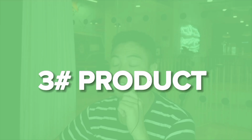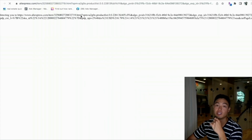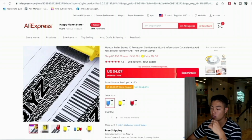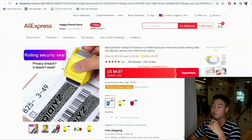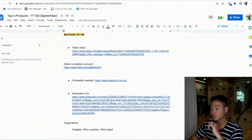All right, so product number 3 is this confidential stamp that erases your important information, or it draws over your important information with a stamp so people don't have access to viewing that. All right, so here is the exact TikTok I saw.